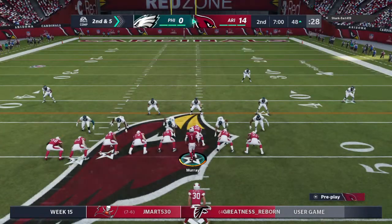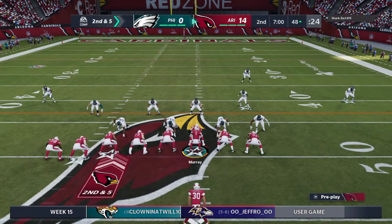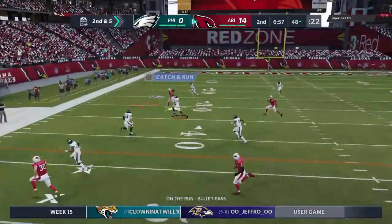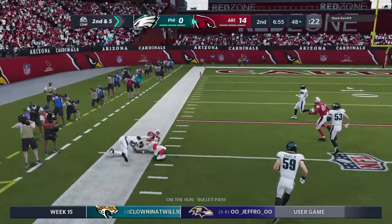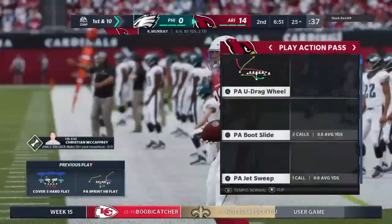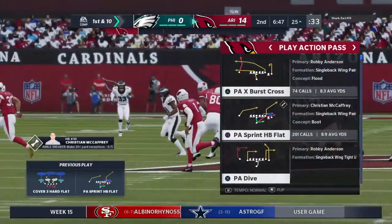After the pickup of 5, here's 2nd and 5. Now Murray, he bootlegs it out to his left. That's caught by Waller out left side. And he has another first down as they'll get the ball down to the Eagles' 25-yard line. 23 yards the pickup there.